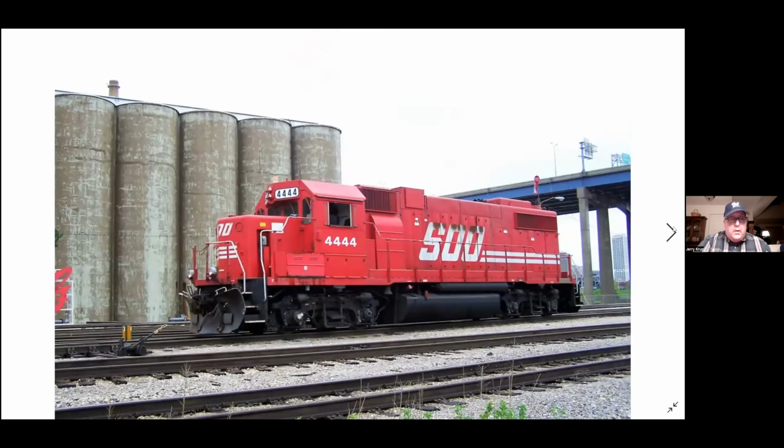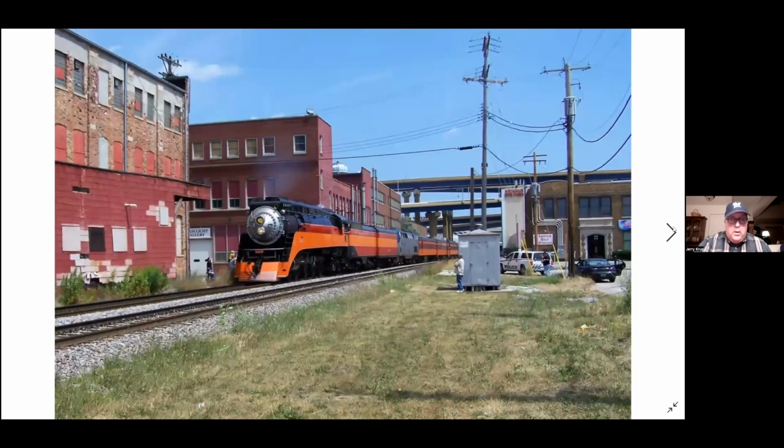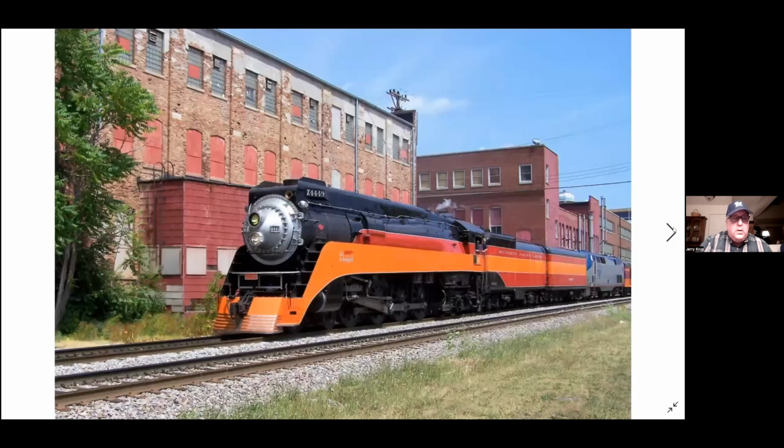Another interesting number, 4444, 3 units and down in the Muskego Yard. Southern Pacific 4449 made a visit. Let's see, this would have been on August 2nd, 2009. In fact, I remember seeing Dave Nelson while doing this chase. So this is coming west out of the depot. A little closer up shot. Sure was nice and clean and polished, eh?